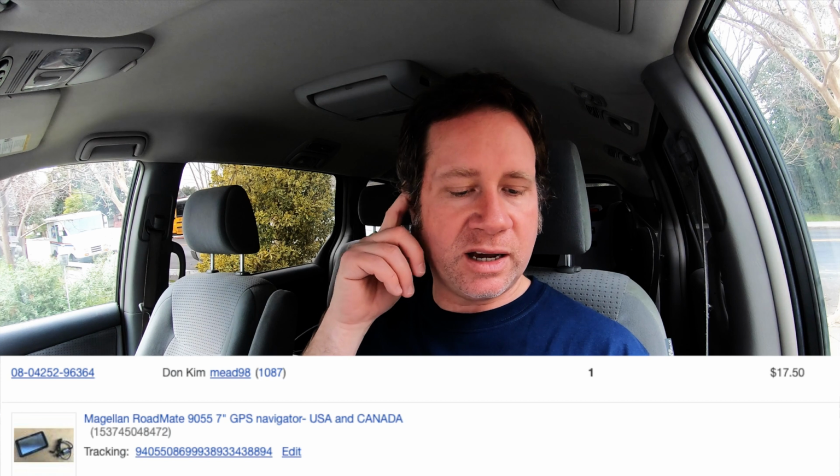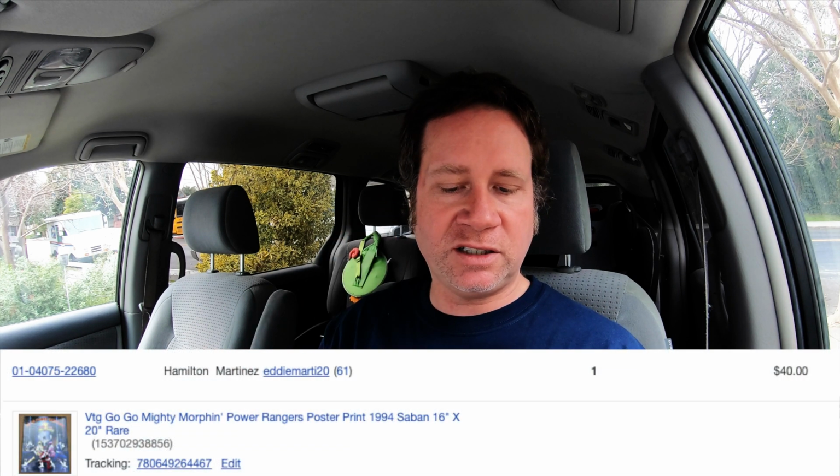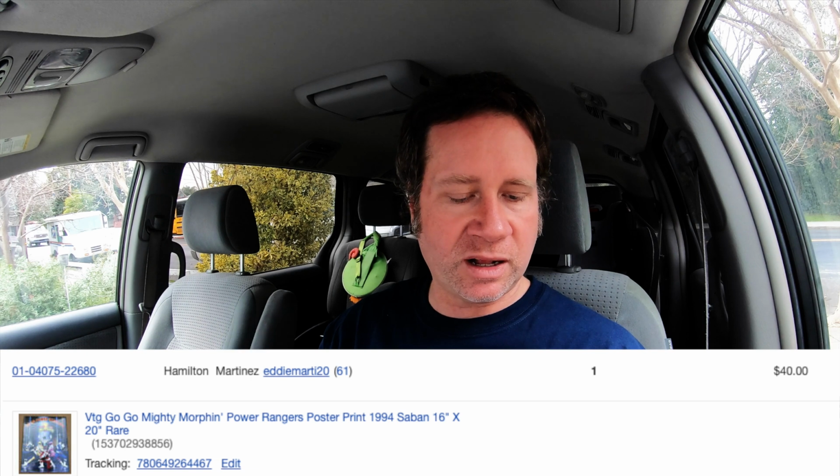The Magellan GPS 9055, I paid $5 for, sold for $17.50. The Mamiya roll film holder 6x9, I paid $5, sold for $20.50. The Maui Jim sunglasses MJ228, I paid $3 for. Those sold for $25. The Power Ranger poster that was brand new vintage, paid $3 for, sold for $40.